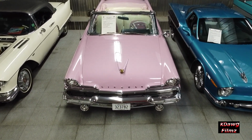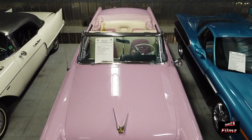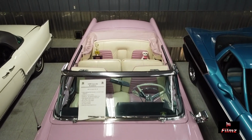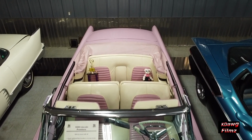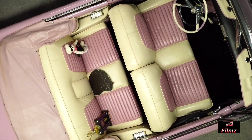Everything seemed new at Lincoln in 1956. It was Lincoln's first full model year as a standalone division of the Ford Motor Company, having been severed from Mercury the previous year. Lincoln celebrated by completely revamping the styling of its automobiles, and styling mattered in mid-century America.